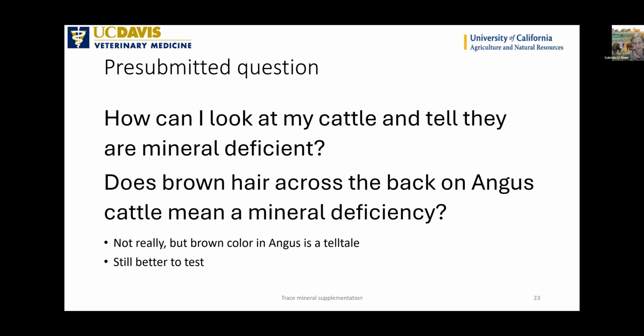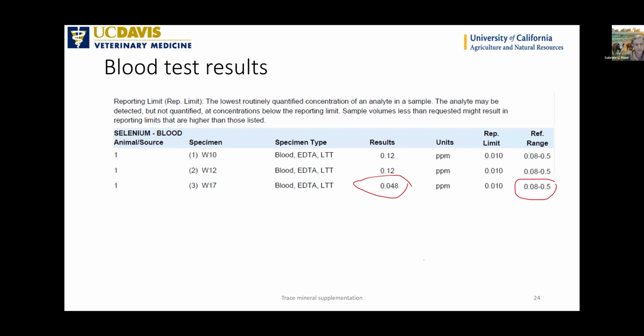There's also the issue of what if they have some red Angus contribution. Are they reddish because they have red Angus in them, or because they're actually mineral deficient or copper deficient? So it's always better to test. This is what a blood test would look like. I showed you the pasture result, and this is now a blood result, from the California Animal Health and Food Safety Lab.